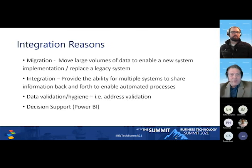So you might be integrating, which is generally lower data volume than a migration, but you expect it to happen more frequently. And with the tools we talk about today, we can go from batch integration, timed integration, all the way to almost real-time integrations. And so we'll talk a little bit about tools that can do that.